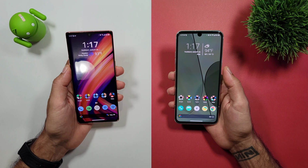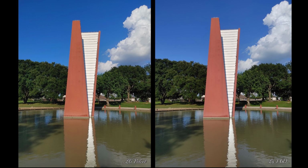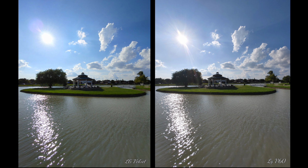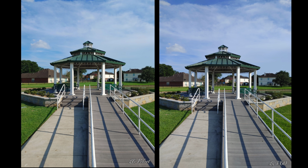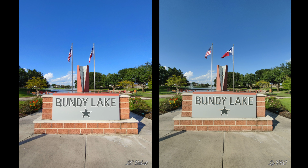Going on over to the camera side, you've got the V60 over here, probably going to take the win in the camera department. You get a 64 megapixel main sensor, aperture of f1.8, and you do get PDAF and OIS as well. 13 megapixel ultra wide, aperture 1.9, and you do get a 0.3 megapixel 3D time of flight sensor, aperture of f1.4, and it is a depth sensor.